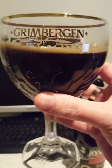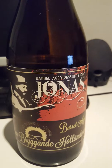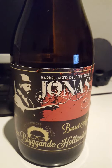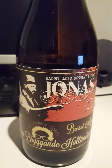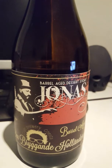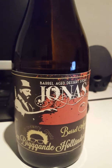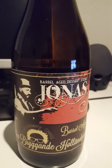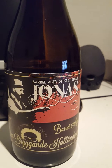Let's get a whiff, see what we have. Oh, definitely get the barrel notes there. Oak. Vanilla. Yeah, pretty strong on the vanilla actually. Very interesting. Because that smell usually is kind of subdued, but I mean it's very strong here. Oh yeah, maybe a little bit of chocolate in the back end there.